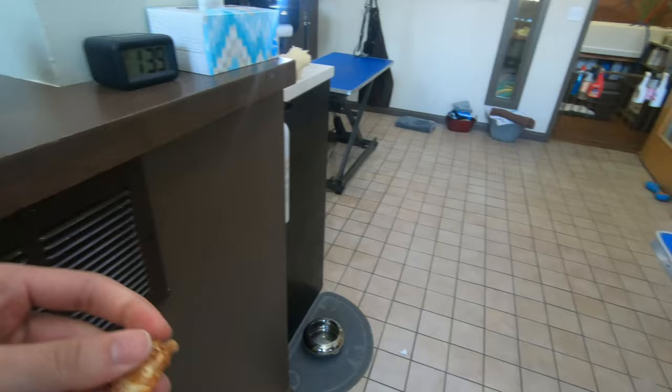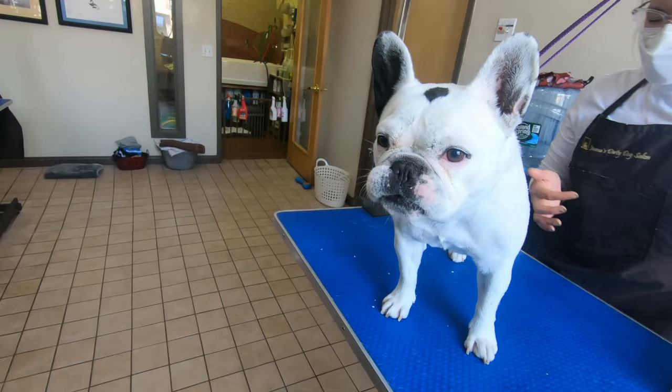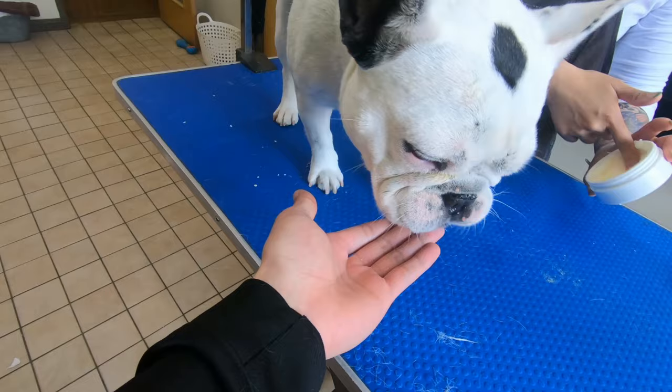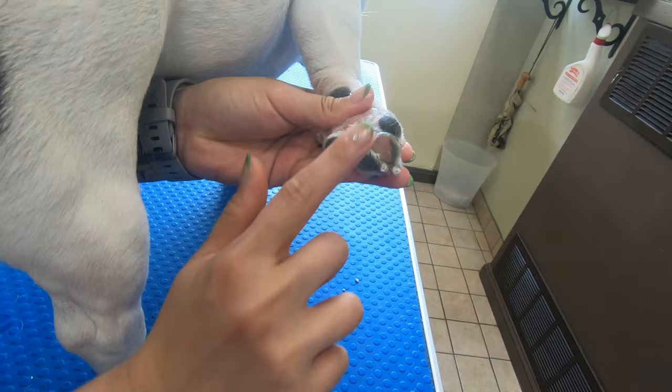And then in the winter time with the salt and the snow, I will go in between the pad and sometimes on the top of the foot, depending on if it's really, really gross and gunky and there's inches of snow outside. And this product is really great as well because it has sunflower oil, olive oil, and rosemary oil, which is actually a pain reliever. So if there are cuts and scrapes on the paw pad or dry skin that is cracking, this is a great product as well.